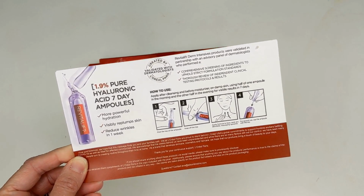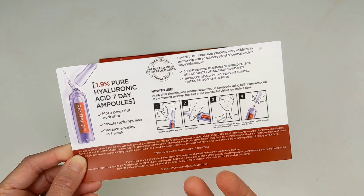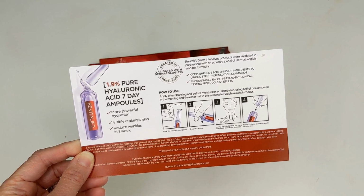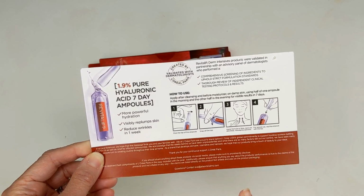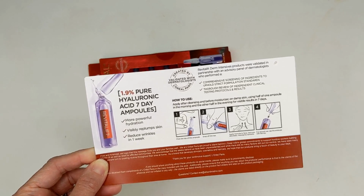from the air. But if you live in a really dry climate, especially in the wintertime when the heat is running in your house, it's actually going to draw water from your skin if it can't get it from outside. So you really need to do a good job of layering something on top that's going to prevent the water loss from your skin. So I think that's probably what usually happens to me when I use hyaluronic acid. I need to use something more occlusive to kind of seal it all in.